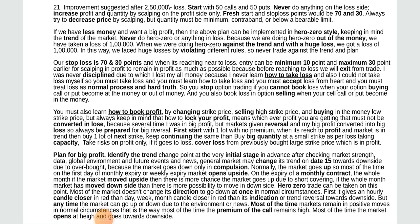First start with one lot with no premium, and when it reaches profit and the market is in trend, buy one lot of the next strike price. Keep continuing the same, then buy a big quantity at the small strike price as per your loss taking capacity. Take risk on profit only, if it goes to loss. Cover the loss from the previously bought large strike price which is in profit.